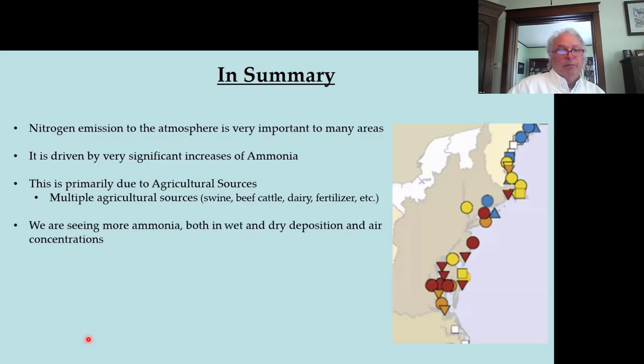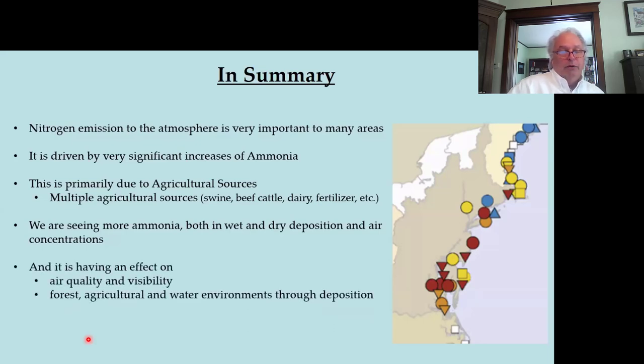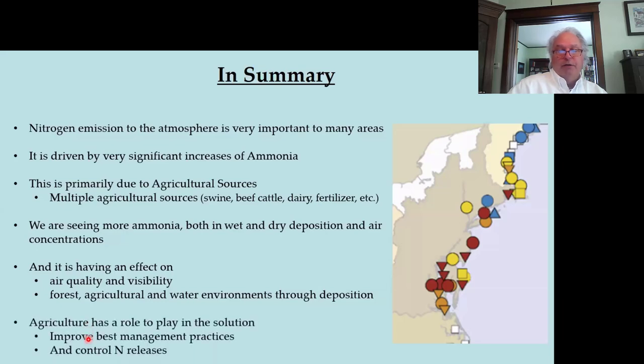We're seeing more ammonia, both in wet deposition coming out of rainfall and dry deposition coming out just due to gravitational forces. And we're seeing air concentrations go up in almost all of the regions of the U.S. And it's having an effect on air quality by driving particulate formation in the atmosphere and reduced visibility primarily out west, but that occurs in the east also. And we are beginning to predict and see forest and agriculture and water environment depositional changes through this view of things from a critical loads perspective. And it all ties back to agriculture because you're the primary source of ammonia.